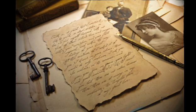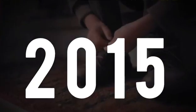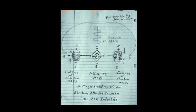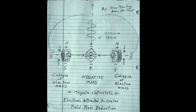When I first got the idea of anti-gravity, it was in 2015. I was so interested to the point where I wanted to start building the first prototype. I had almost all the information that I needed about anti-gravity, but I was a little bit unsure. I didn't know if it was actually going to work. But everything got more clear and understandable the time I saw this video.